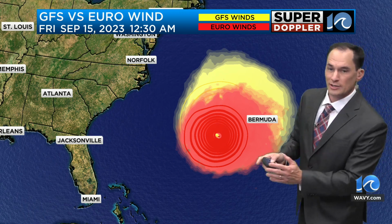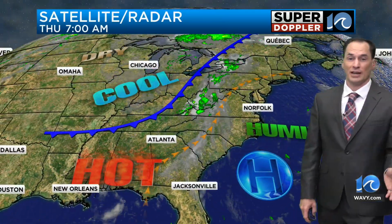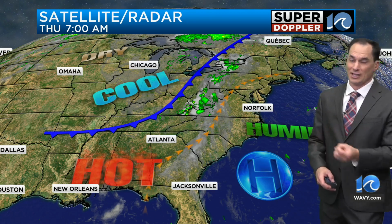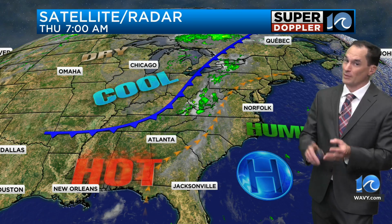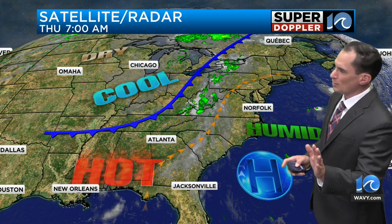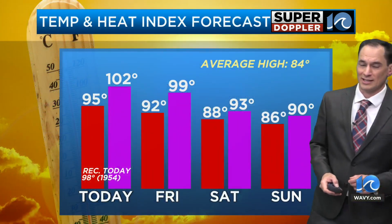Right now, the latest trends in models are out here a little bit west of Bermuda, but there could easily be some changes in that track yet before we get to that point. So we'll have plenty of time to update you. Even if it stays out to sea, I think we'd still get some high waves, rip currents, and maybe a little bit of tidal flooding. We'll see about that.